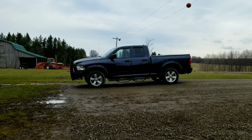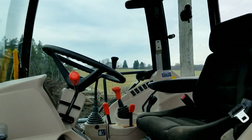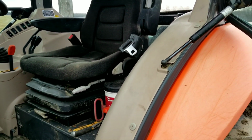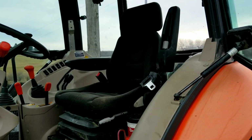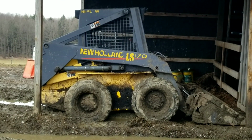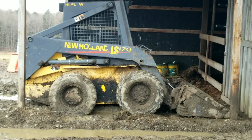It may not look like much in here, but let me tell you, this cab is a lot cleaner than what it was. The dust ain't coated on everything like it was, so we got the tractor pretty good yesterday. I'm happy. Hopefully this will last a day. That was the only piece of equipment right there that we did not get washed yesterday, so that's going to have to be another day down the road, hopefully.